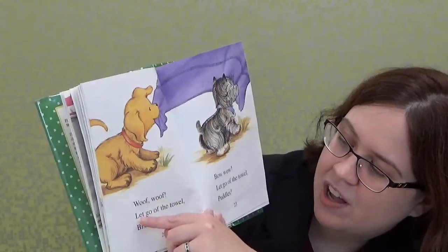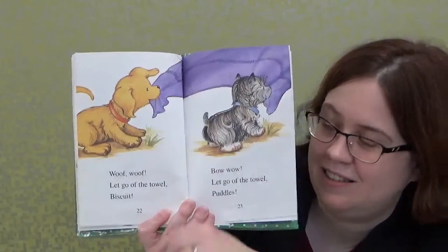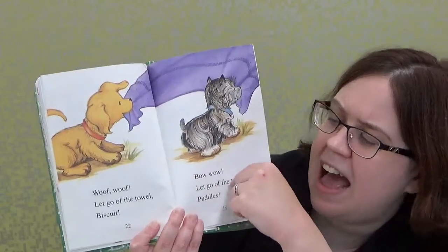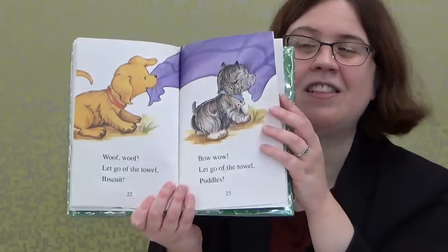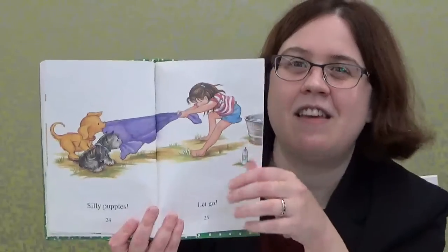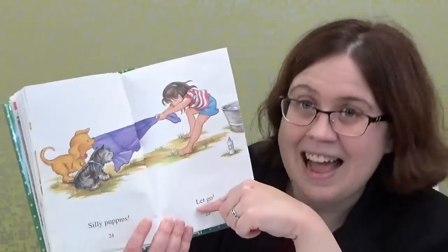Woof, woof. Let go of the towel, Biscuit. Bow wow. Let go of the towel, Puddles. So they're fighting it. They think that she's playing. They definitely think she's playing. Silly puppies, let go.